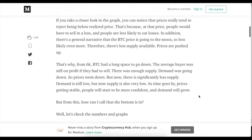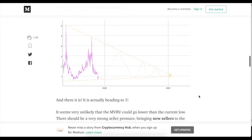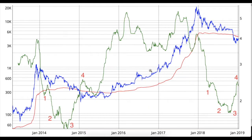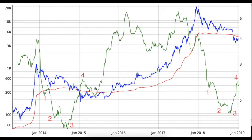So basically what he's saying is that he analyzed these two things, MVRV, and well, a lot of data here, but the main conclusion is that also NVT, if you plot all three together, blue is the price of Bitcoin, realized value is red, and NVT is green, you can see two things. First is that again we are below realized value, which indicates that we are pretty much somewhere in this area if we return to 2015.